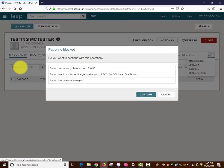If a patron has a block on their account, a pop-up box will appear that says, "Patron is blocked. Do you want to continue with this operation?" Underneath, it will provide information about the patron's block or blocks. In this case, the patron owes money, they have a held item waiting for pickup, and they have unread messages. There are options to continue or cancel. If continue is chosen, checkout will continue like normal.